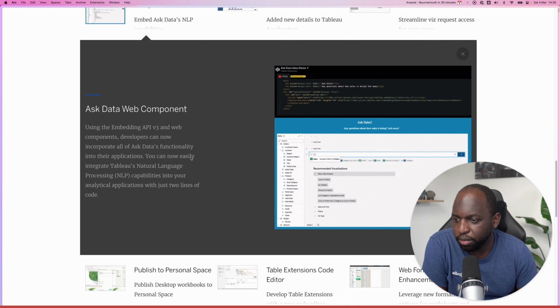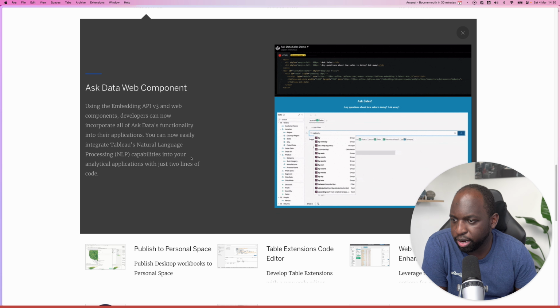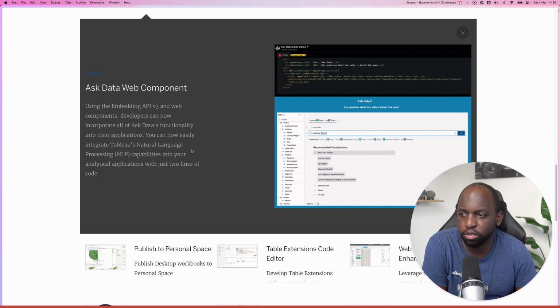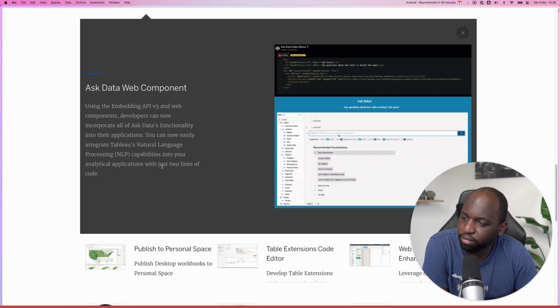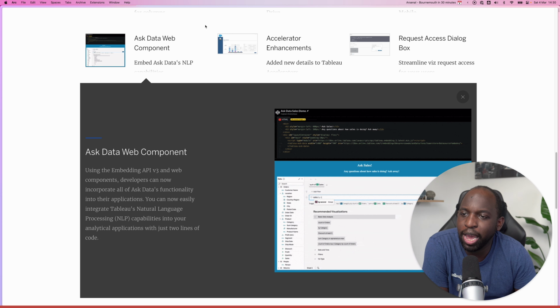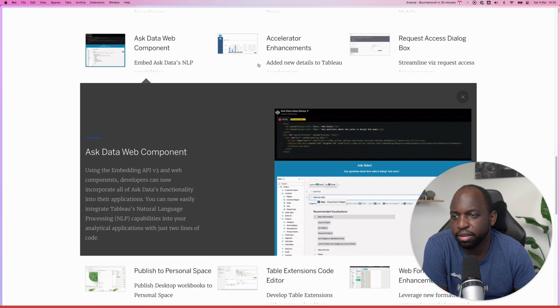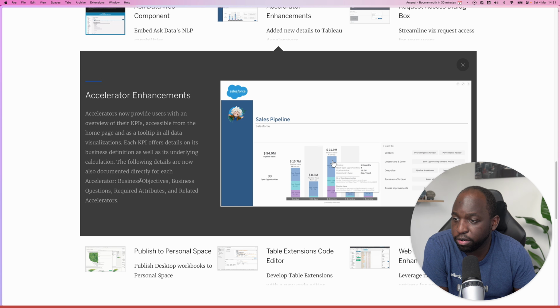Ask Data Web Component. Using the embedding API v3 and web components, developers can now incorporate all of Ask Data's functionality into their applications. So this is nice. I think this means you can embed Ask Data. So think of this as a new asset type that you can now embed. Very nice.